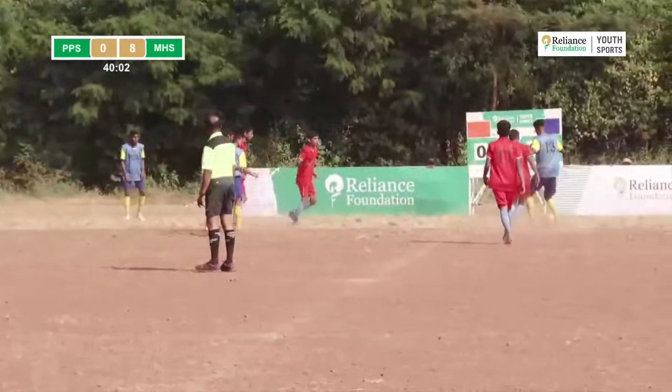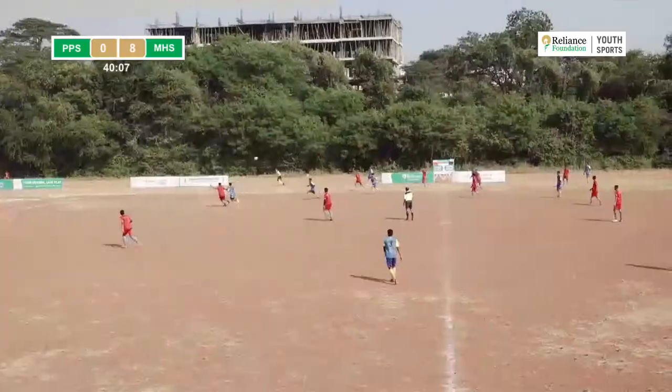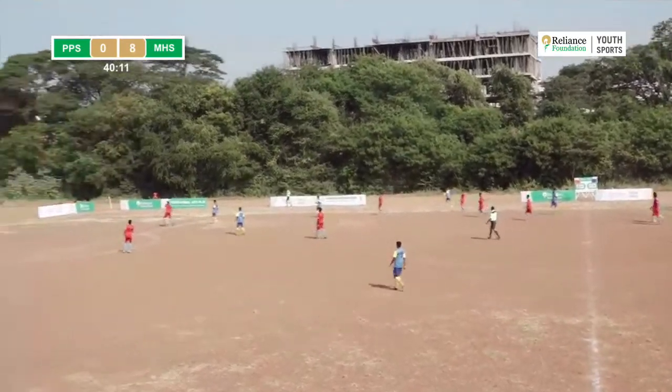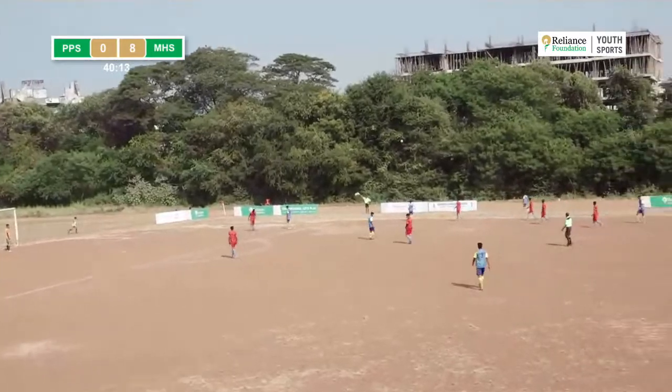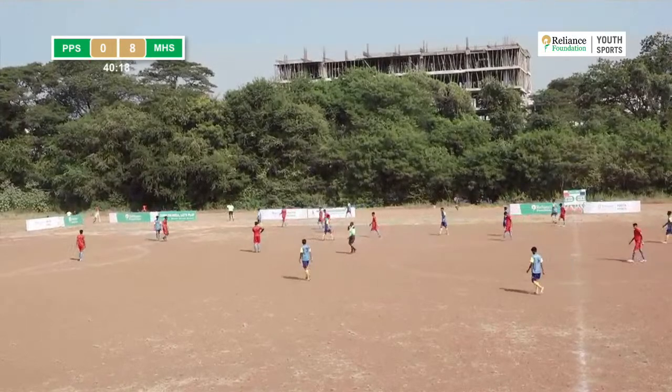Number 13 is on the ball. Darshan is just with the ball, helping his team build up. The long ball comes in. It's another through ball. Maharashtra High School just going. Is that a foul? Will that be counted as a foul? No. And it's a throw. The throw for Maharashtra High School.